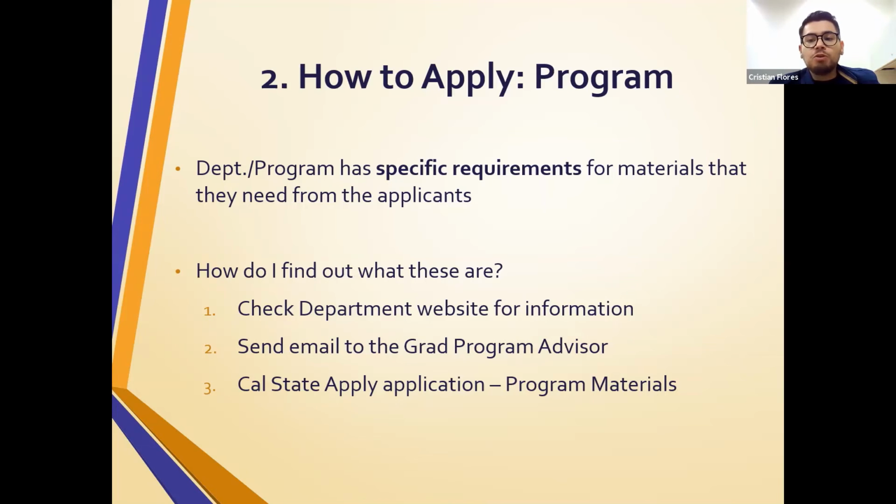Maybe your overall GPA is a 2.7 and you're worried about that. But in your last 60 units, which means your junior and senior years, you got a 3.5. Then you're already meeting those specific requirements for admission, because some programs only look at those last 60 units. So you have to make sure you're reading the fine print. Don't let overlooking that fine print stop you from applying to a program that you're interested in.